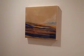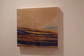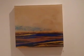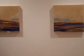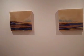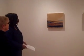Yeah. So what do you call these two pieces? Let me see mine. These are a diptych, Finding Balance. Together it's Finding Balance, but separately I believe they stand alone very confidently. Yeah, but together I think they make a bold statement as well.